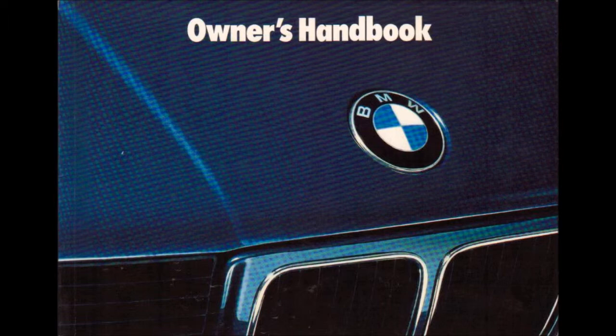Congratulations on your selection of a new BMW. Your 525i is the culmination of BMW excellence in design, performance, safety, and style. This program is your personal guide to the operation, features, and controls of your new BMW.